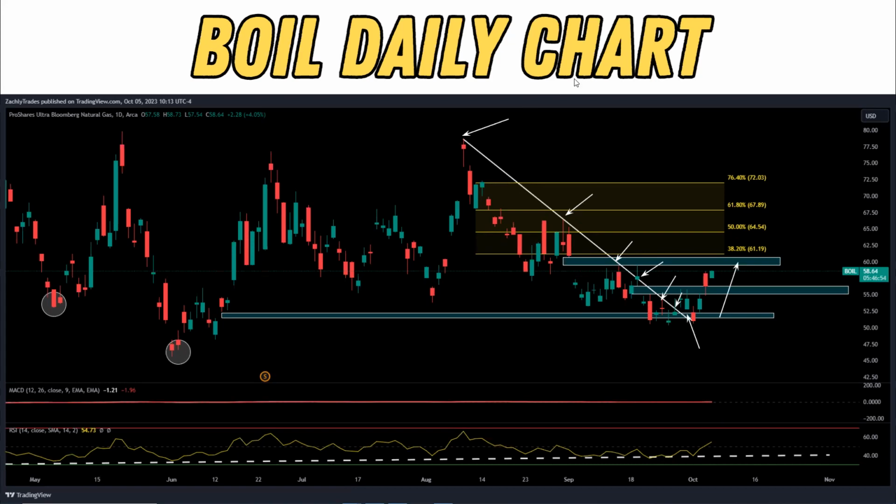Now, one of the reasons that we were looking for a move higher was not just the trend line. These blue boxes are what's known as gaps. There was a gap down here on BOIL to fill. Even when BOIL was up here, I was warning about this gap down, as well as this one. I said basically, once we get below 61.19 and flip that from support to resistance, we're going to come down here and fill this gap right around $51 on BOIL. And once we did that, these gaps can also act as areas of support and resistance.